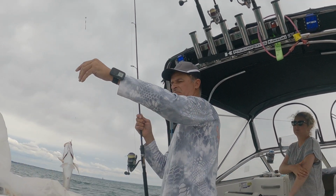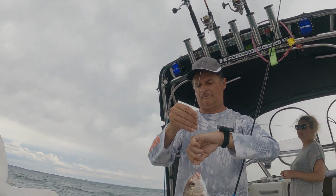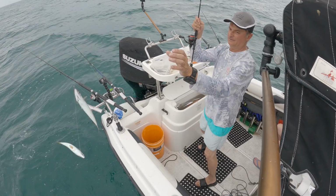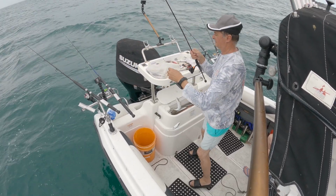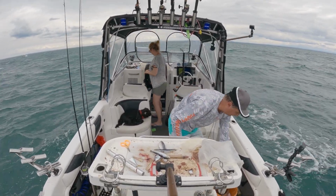Saying that, the action was still hot. We're still getting pinkies, which were throwbacks. We're still getting heaps and heaps of slimy mackerel, left, right and center, and sometimes doubles, as you can see here. But I start to be a bit worried about what's going on.